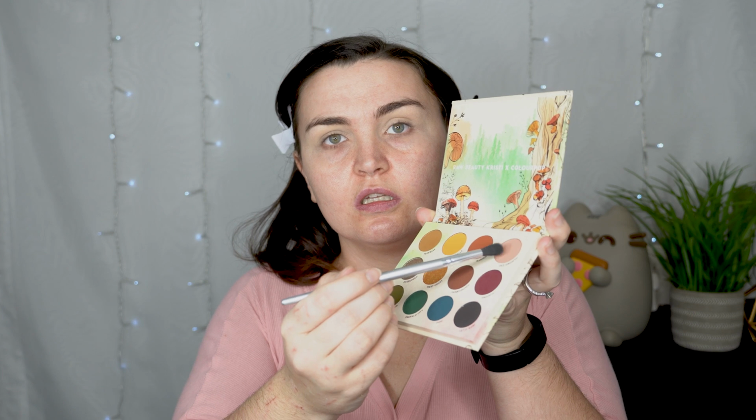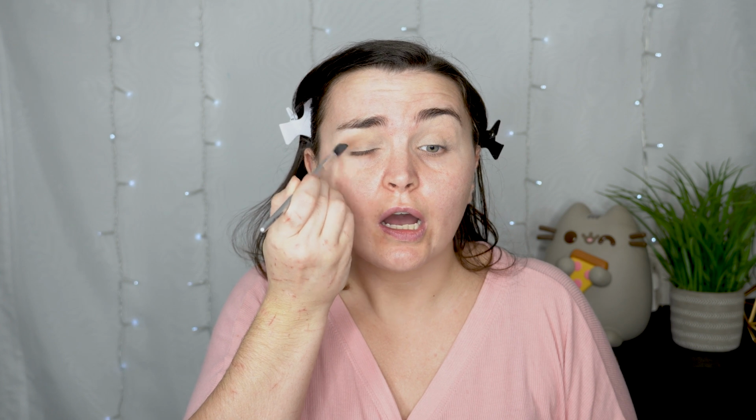So I'm gonna take this, I believe, this is the e.l.f. crease brush, and I'm just gonna go into the shade Old Growth, which is this corner shade, and kind of use that as my transition shade. Now there's a lot of pickup in this palette, but it's Colourpop, so they're real soft, so it's typical. I'm bringing that quite high just because I have pretty hooded eyes, so I want you to see it.